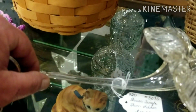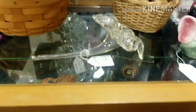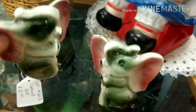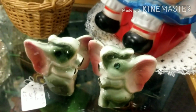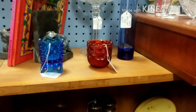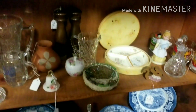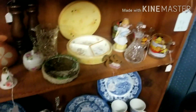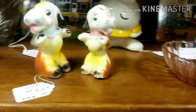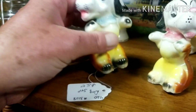Stem, flower single stem holder. That's pretty. Look at these elephants. Salt and pepper shakers. Those are five schmeckers. Oh, we have these toothpick holders. Five and seven. Very pretty. Anything else? Why can't I find any weird stuff? Ooh, look at these. These are awesome.